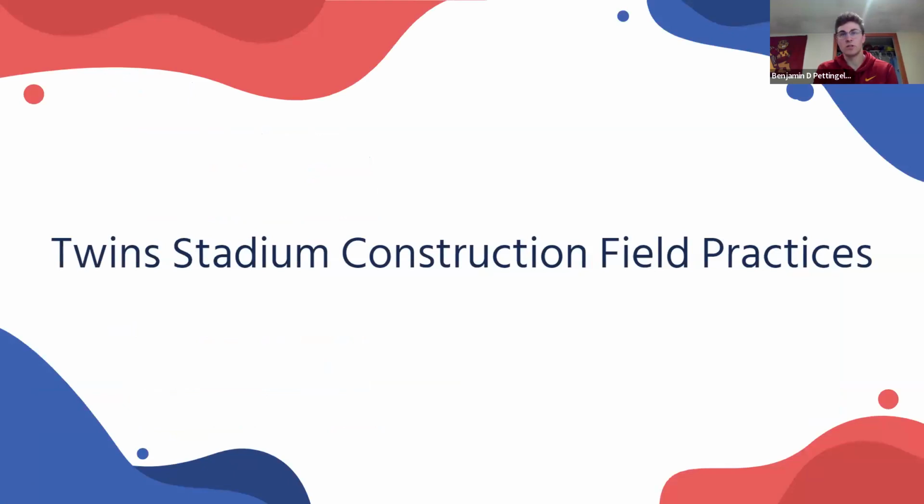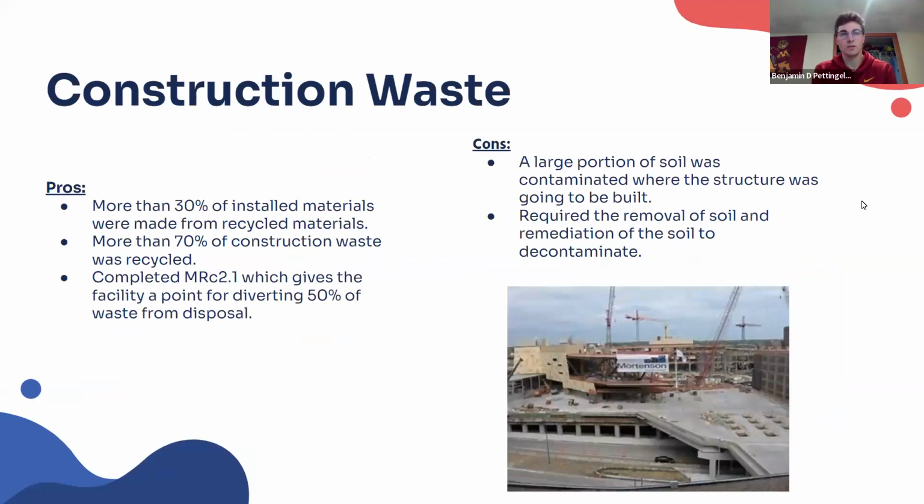Now going into the construction field practices here with the stadium, starting with construction waste. A pro with construction waste is that more than 30% of installed materials were made with recycled materials, and that more than 70% of the construction waste was recycled, which is, again, as mentioned here, the MRC 2.1, which gives a facility a point for diverting 50% of waste from disposal. So instead of having waste going to landfills, they managed to recycle it or get rid of it in some way where it didn't have to just be sitting around or just disposed of. So they did receive a point for that.